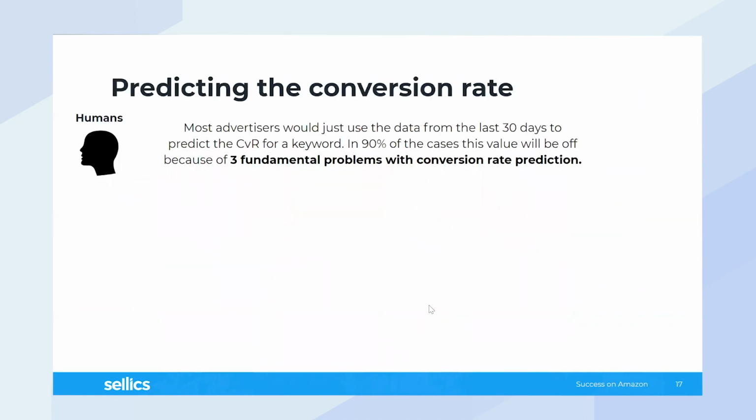As humans, and that's what I said before, you will have a certain tendency to just look at your past data. So you say, okay, I had a certain conversion rate in the last 30 days, and I'm going to use this to predict the conversion rate for the next 30 days. However, in 90% of the cases, this value will actually be off because there are three fundamental problems with conversion rate predictions. The first one is data availability.